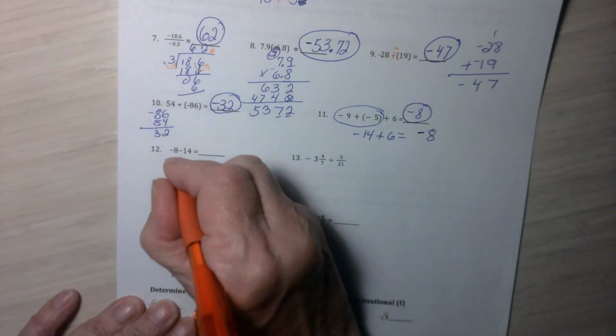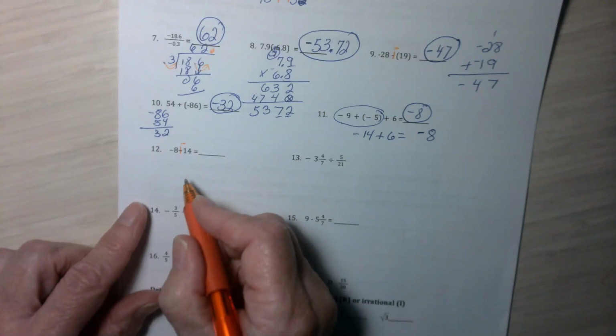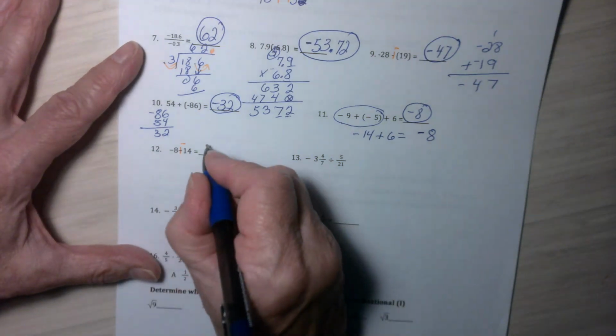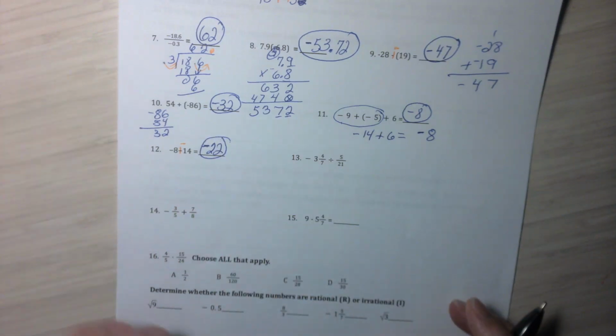You're subtracting. Add the opposite. Now the signs are alike. You add and keep the sign. If you owe $8 and you owe 14, you're going to owe $22. Any questions?